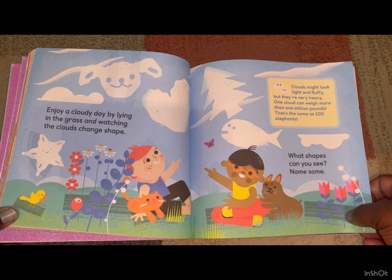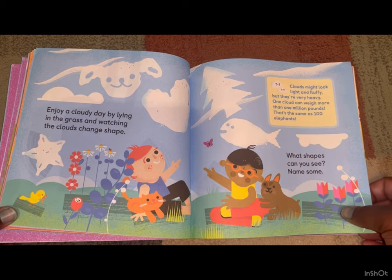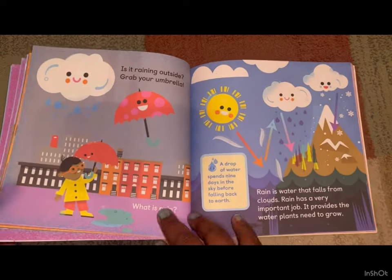Clouds might look light and fluffy, but they're very heavy. One cloud can weigh more than 1 million pounds. That's the same as 100 elephants. Whoa! What shapes can you see? Name some. I see a heart. What do you see?